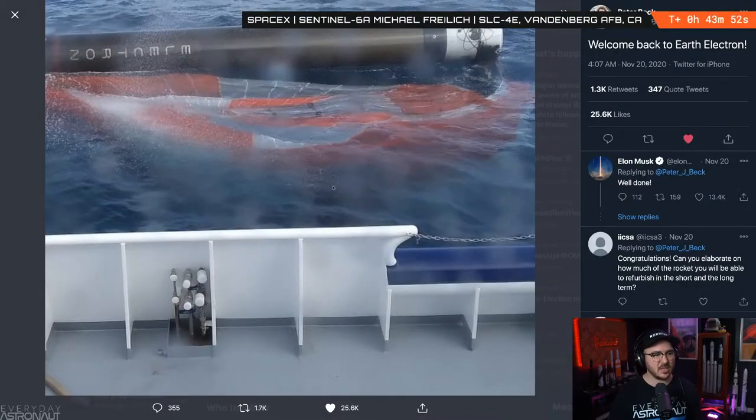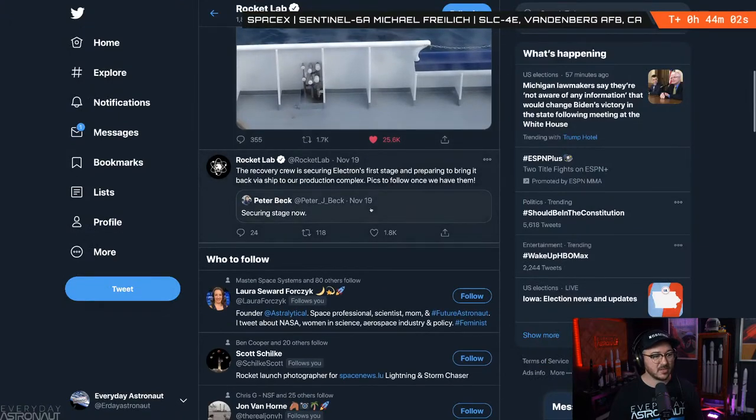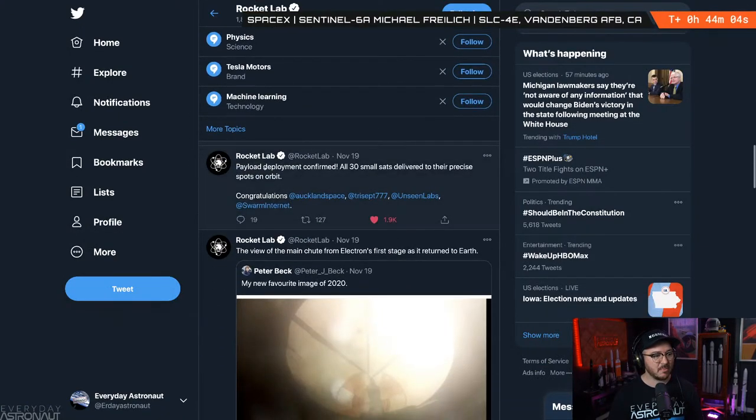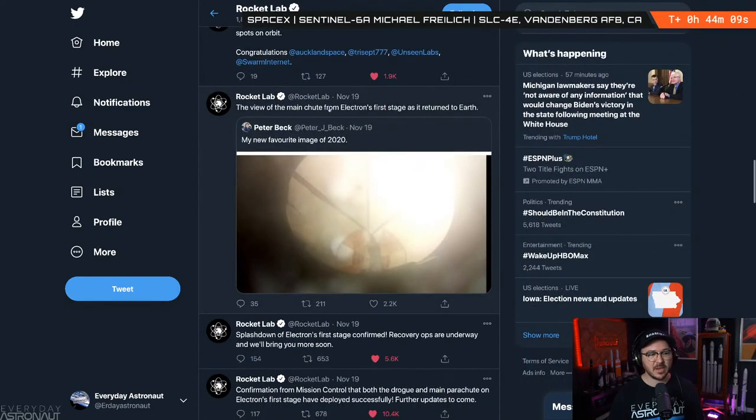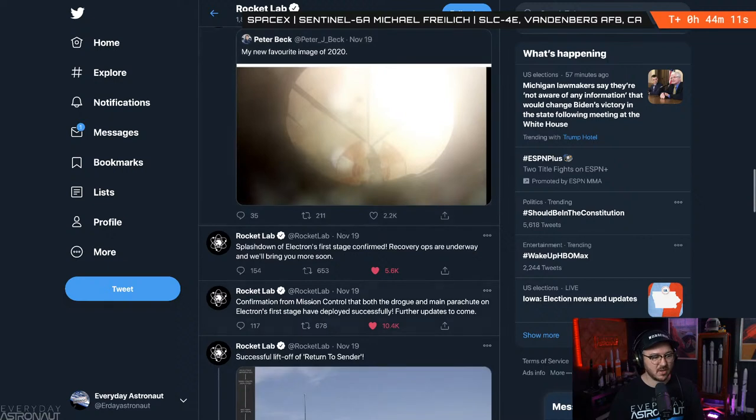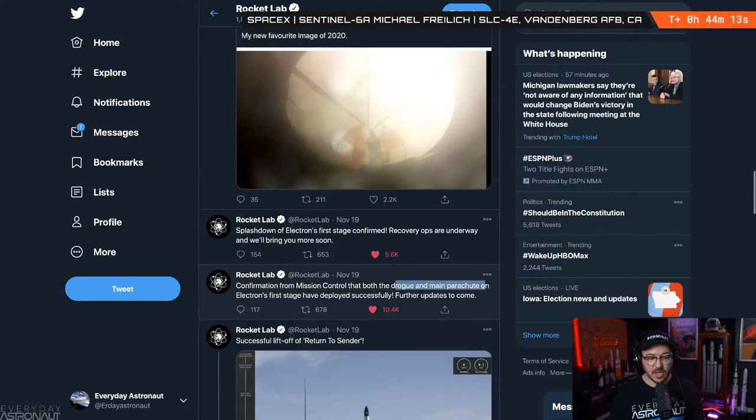And then Rocket Lab again tweeted that everything looked good. According to Rocket Lab, the booster would have survived, which it clearly did, if the parachute hadn't deployed. So here we see clearly in this tweet the main parachute having deployed, with what looks like little to no damage to the booster. That booster would not be there if that main chute didn't deploy, I'll tell you that. They also said here, payload deployment confirmed. And here's the main chute, a view of the main chute from Electron's first stage. So there we go, confirmation that we have both drogue and main parachute.